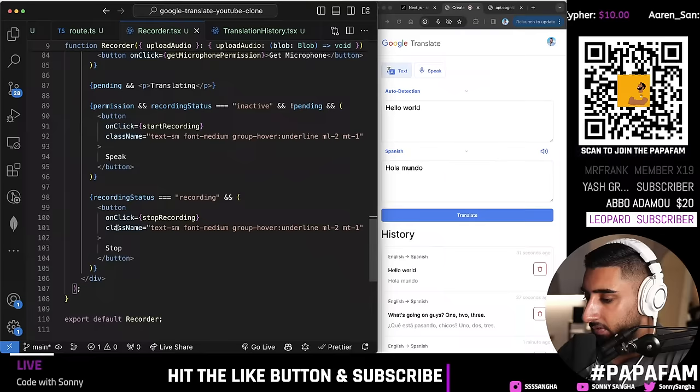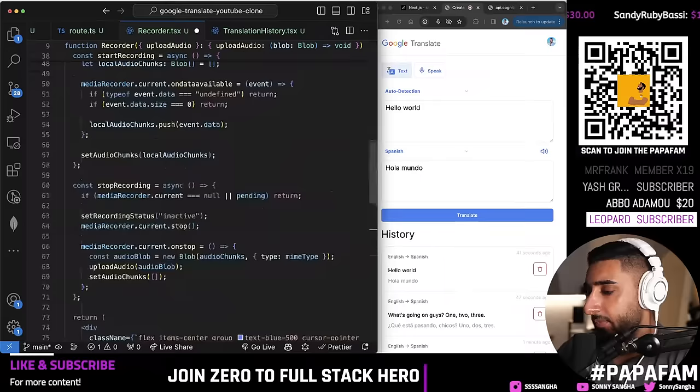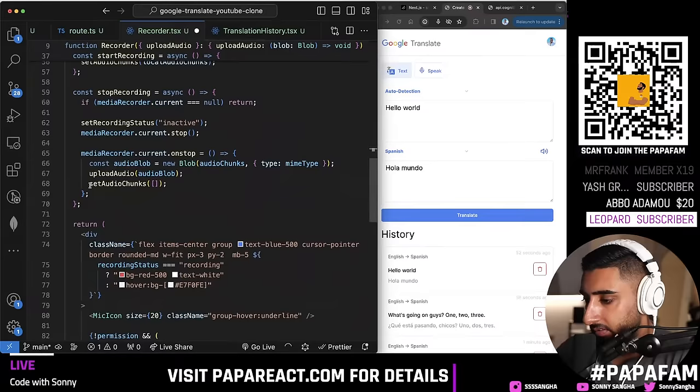I think in this instance, I would be happy to remove the pending. For me, it's not really an absolute must, but you can feel free. I hope that cleared up what I was trying to say. For the pending state here, we can go ahead and simplify our code. I don't actually like the pending state in this example, but you can feel free to mess around with it yourself. So pending is out.